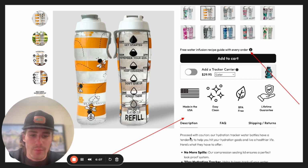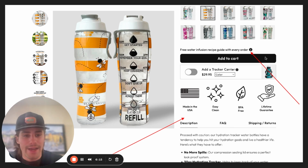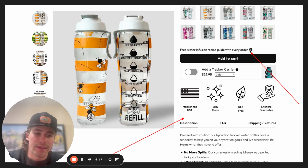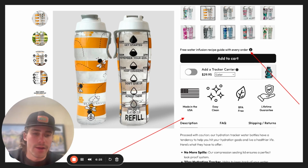Now we have another example here. Again, made in the USA. More UVPs here, lifetime guarantee. We have a shipping and returns tab here so people can learn about that. And then here's that PDF little snippet that we added as well. Now, obviously, this PDF is added on the thank you page and post-purchase emails.